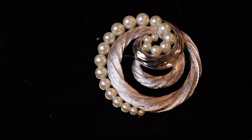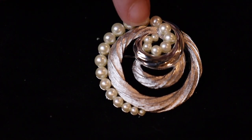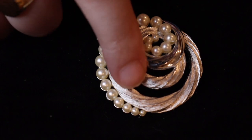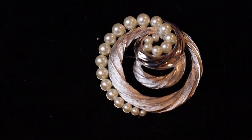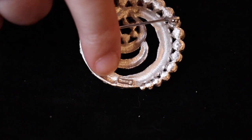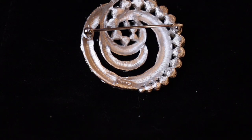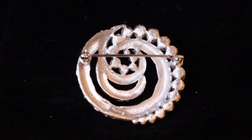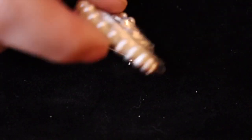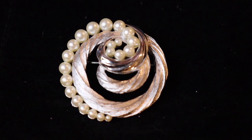Now, this piece is probably from the 80s, I would guess. It's got all of these beautiful faux pearls, and I love this kind of twisted rope of silver. That matte silver with the shiny silver, oh, that's just so gorgeous. And then you flip it over, and you will see that it's got the Trifari mark on the bottom, no crown, just straight Trifari. This is such a well-made piece. Trifari makes such good jewelry. They really, really do. And I love that this is silver because I really don't have a lot of silver brooches in my collection, and it will be so fun to wear in winter with my gray hat.